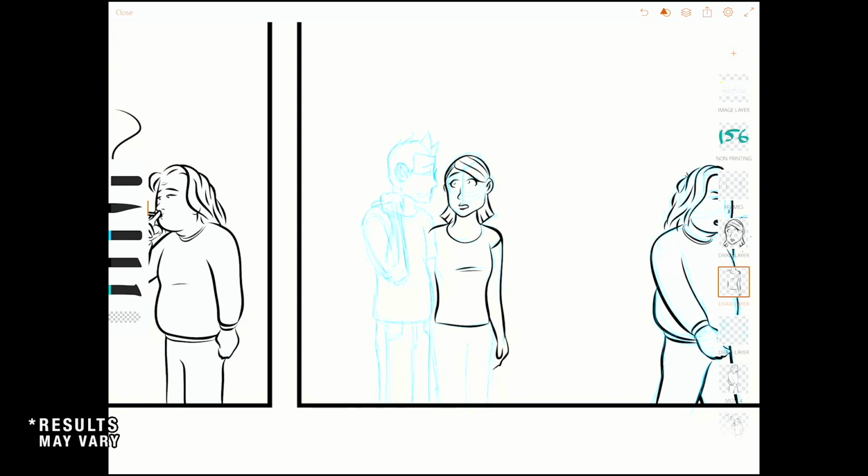Oh my gosh, here we go with the hand problem. Perhaps I'm going down a wrong path here. Yeah, I'm tempted to just get a photo reference and start working from that. Oh, here we go. There we go. Narrowing in on it. That's one of the beautiful things about the undo button.